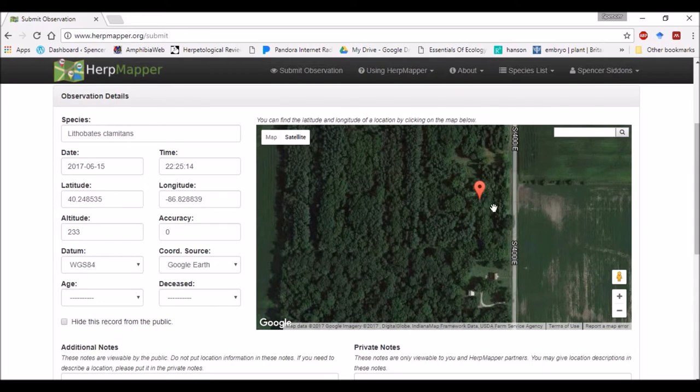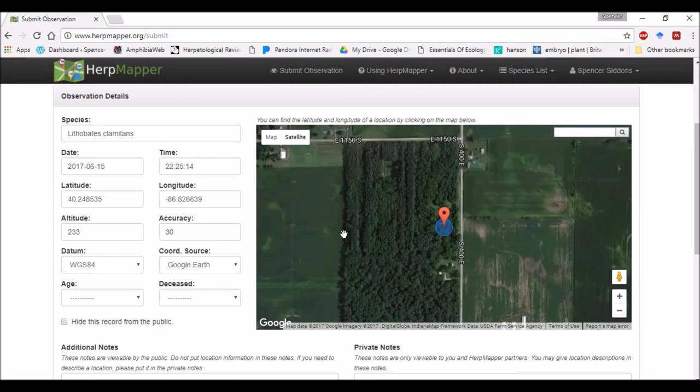It also updated the altitude, and accuracy is now zero. And the accuracy essentially gives you an area from this point as to where you think that individual was caught from, because we might not have it clicked right on the exact specific spot. So this is recorded in meters, so I know that this wetland is about 30 meters in length, and so if I've clicked on about the middle, I'm going to type in 30, and that gives us an area of that circle where I think that the frog was caught or found. And so feel free to make that about as large as you want, but also try to make it as accurate as possible.